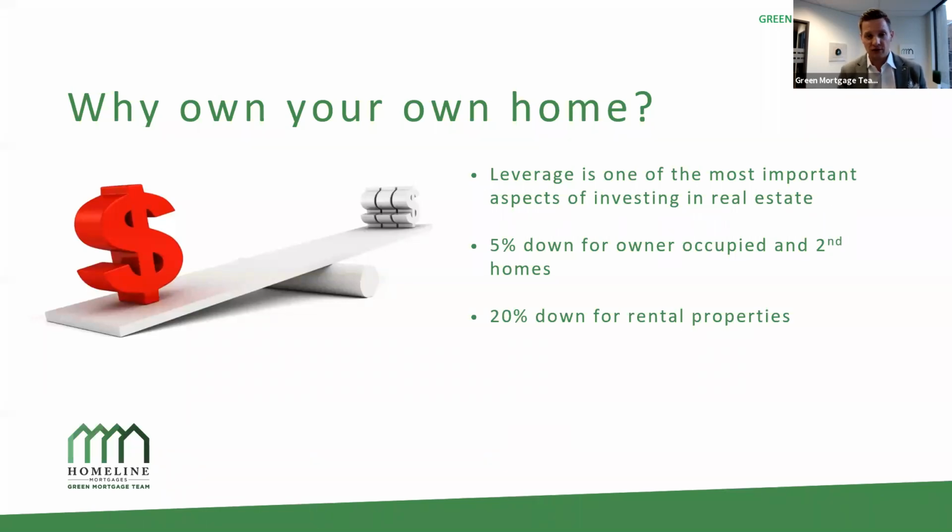If you're investing in stocks, for instance, most of the time, even if you have a really strong margin account, you're still having to put up a lot more cash than just 5% or 20% in those situations. And one of the reasons for that is that real estate is a very secure, solid asset. It is tangible. It's something you can feel. As some people that have been around the block for a long time say, you can grow vegetables on it. You have full control over your real estate asset in most cases.